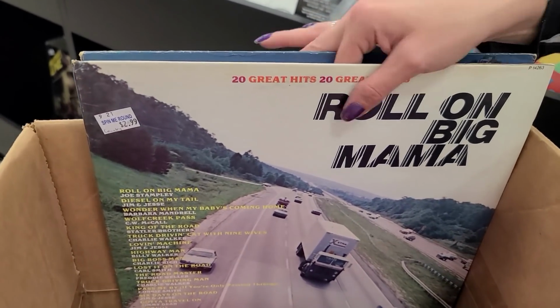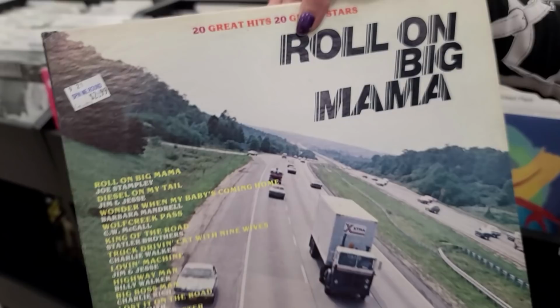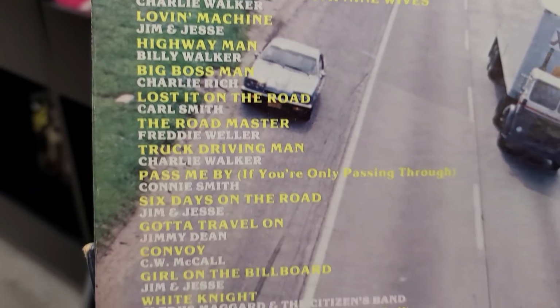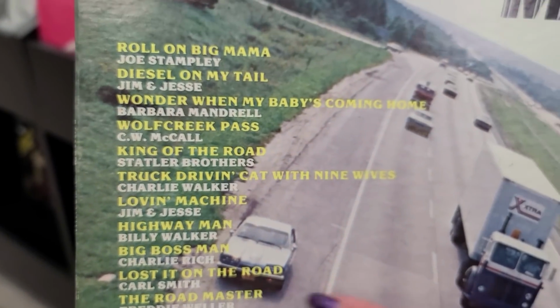Roll on Big Mama. Guaranteed to sell. Any type of truck. Whenever there's a truck in the picture, it sells. Truck driving cat with 9 wives. Wow. I love it. Just saying, man. Lost it. On the road. Where's the teddy bears? The road master.